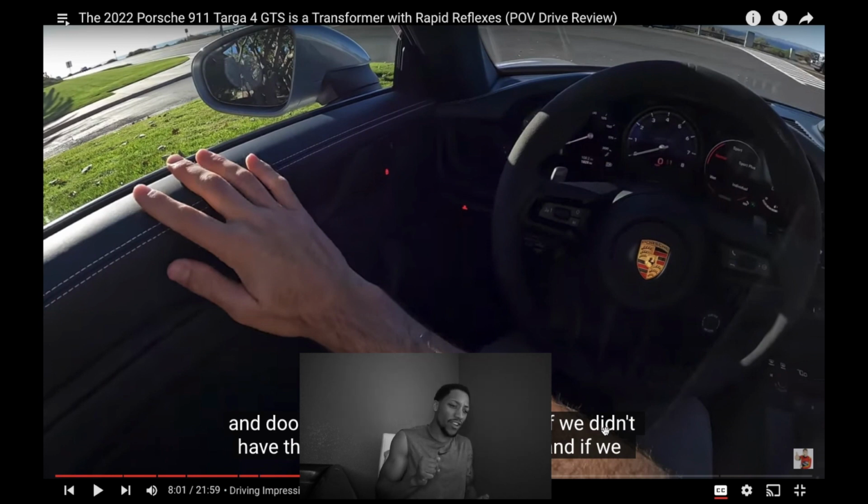Because once you get in the car, you start noticing, like, this really feels comfortable. And not just that, it feels like you can drive it for a long time without being like, I'm tired of driving this. I love that feeling of a car where you can just chill in it. Those are the best cars.